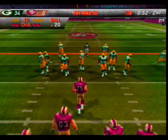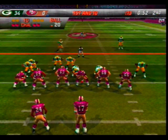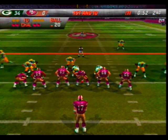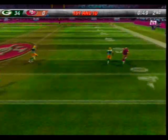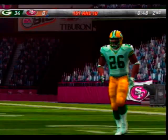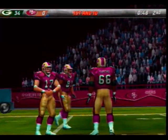First and 10. Ball on the 20-yard line. Green Bay comes out in their nickel package. Going to the air on first down. With the throw, almost picked off. Seymour had the coverage on the play. The intended receiver on the play.